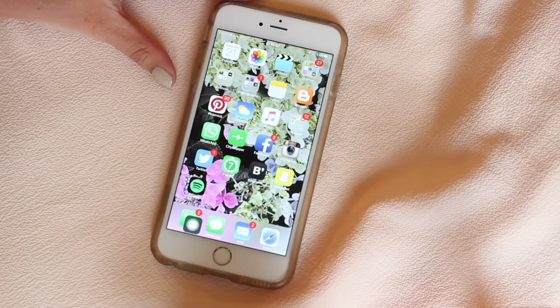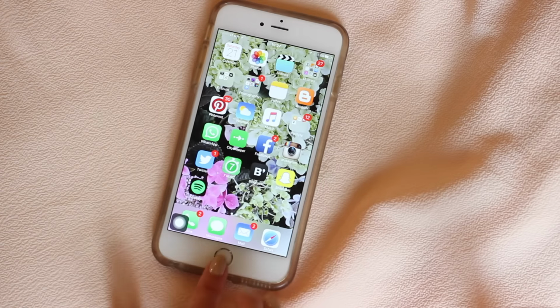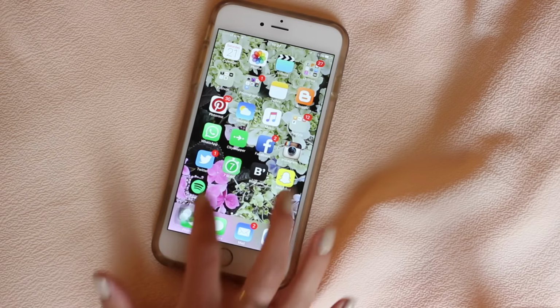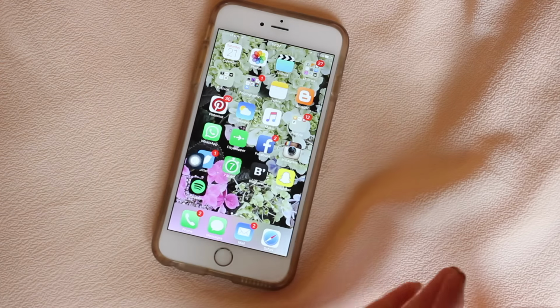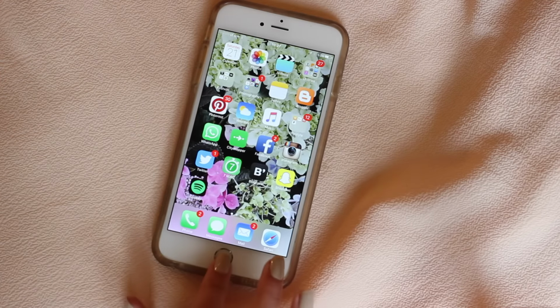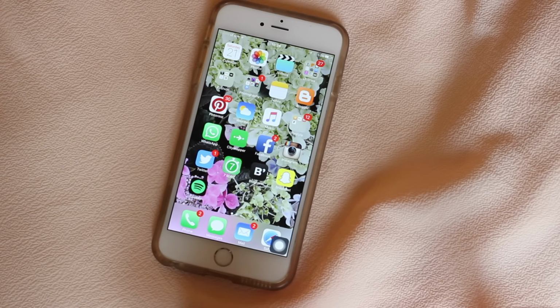So I unlock my phone and you'll notice I have this little button here, and that's because my middle button keeps breaking. It's so annoying, but by having this I can do screenshots and that kind of thing without using this button. At the moment it's okay, but sometimes it breaks, so that's why I have that there.